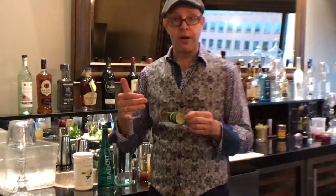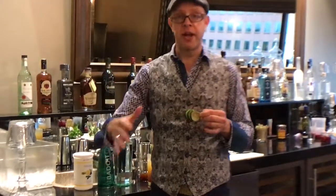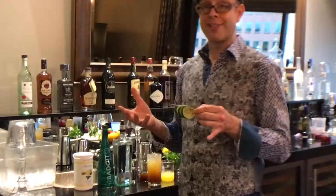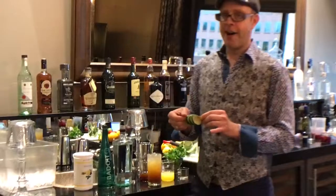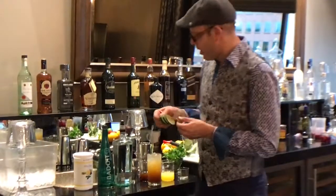And then tonic water, of course, quintessential with gin as well. Contains quinine, helps fight malaria. That's all these wonderful history with gin. It's really early medicine that was kind of fun, you know. You have a gin and tonic, and you're fighting malaria, and you're having a good old time.